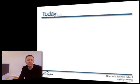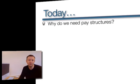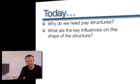So today what we're going to talk about are the various elements concerned with strategic alignment. First question concerns us is why we need to do this in the first place. Why do we need a hierarchy? Why do we need a pay structure? We're also going to think about what the key influences are upon the shape of the structure.